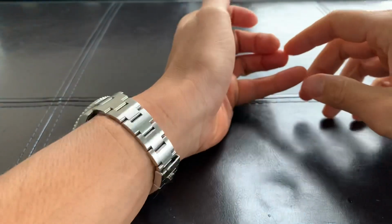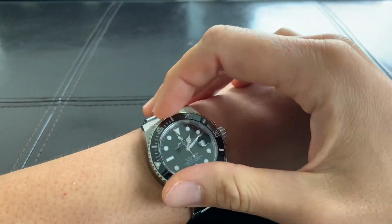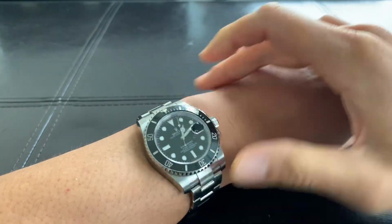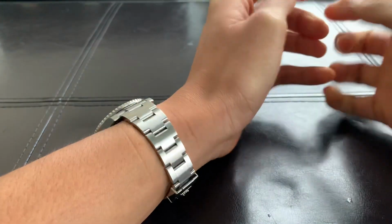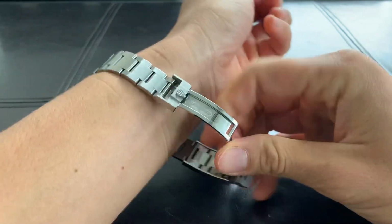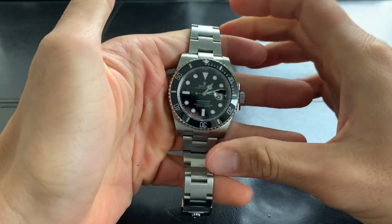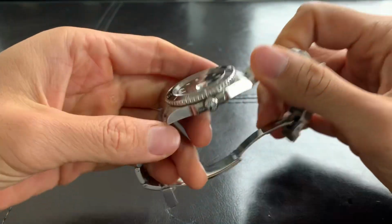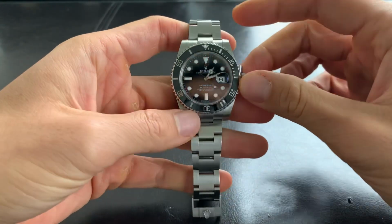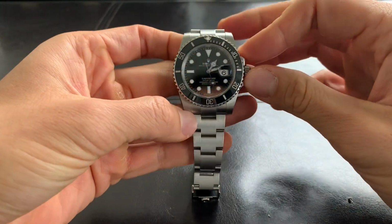Happy New Year. And for this video, I'm going to be talking about my latest acquisition, the Rolex Submariner ceramic, reference 116610LN. So I picked this up a couple days ago. I did an unboxing video, and I've worn this for the past couple days, and I just want to let you know my thoughts, what I really like about this watch, and what I'm not too sure of.